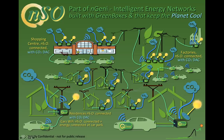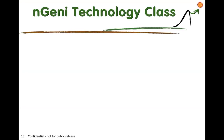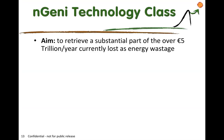So it gives you an idea of how the system can expand in a very flexible way and substantially contribute to keeping the planet cool by extracting back from the atmosphere the excess CO2. So the nGeni is a new technology class. Its aim is to retrieve a substantial part of the well over 5 trillion euros or dollars per year currently lost as energy wastage.